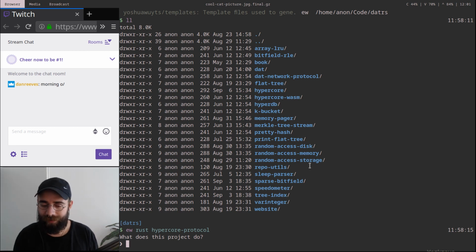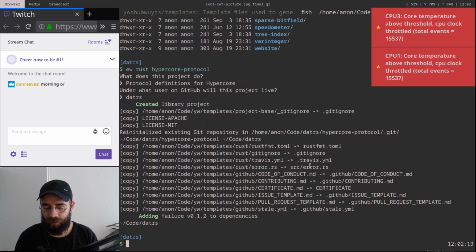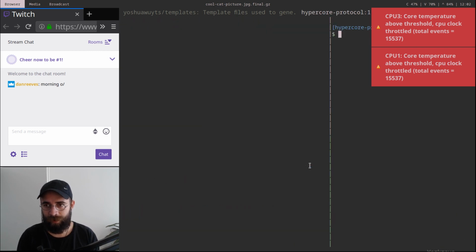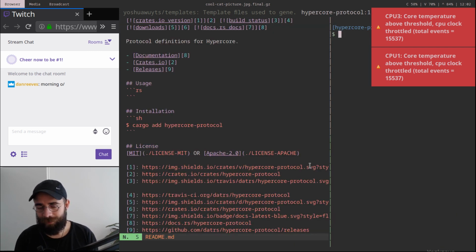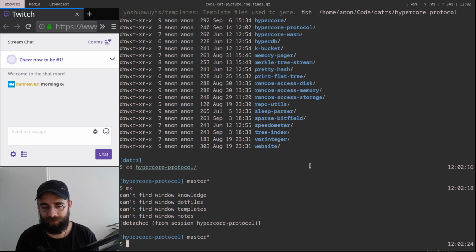So, say we want to build this Hypercore protocol thing, right? And we say protocol definitions for Hypercore, under .rs. That just does that stuff. And now we've created a HyperCore protocol. And as you can see, I just opened up a whole new session. So I'm in here. I typed the MX command.